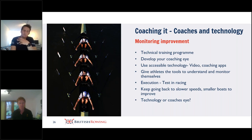They're obviously more expensive ways to monitor technical changes. These include telemetry technologies. Telemetry doesn't always have to be extortionate. You can get apps on your phone that show acceleration curves. Those are really useful pieces of information to see the timing of the connection and see how the boat's moving as a result. Expensive systems do provide an array of objective information.